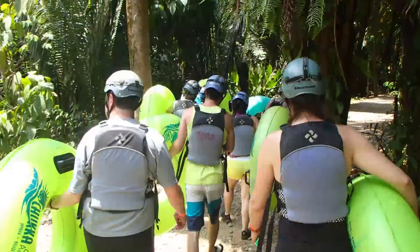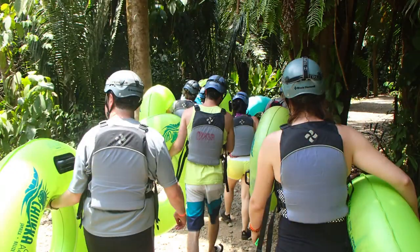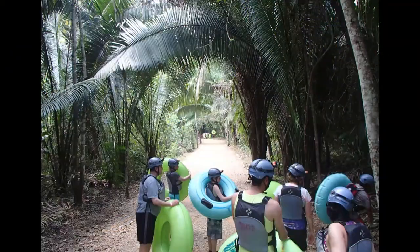From there, you head out on about a 30-minute walk or so through the jungle. We learned about nature and animals from our tour guide. It was a great experience.